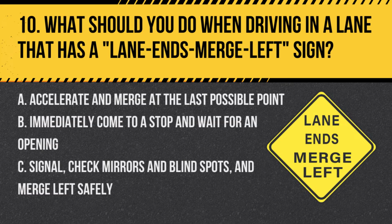Question 10. What should you do when driving in a lane that has a lane ends merge left sign? A. Accelerate and merge at the last possible point. B. Immediately come to a stop and wait for an opening. C. Signal, check mirrors and blind spots, and merge left safely.